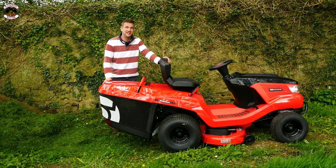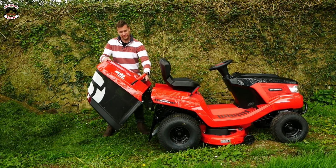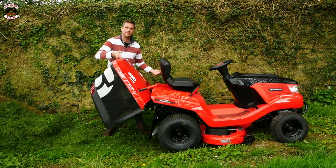The Alco, you can also leave the engine running while you get off the machine. So the grass box, lift up at the back, pulling it out at a 45-degree angle, off nice and easy. When you come back in, come in flat, get it to line up in the middle, you lift the box up and it clips on nice and easy.